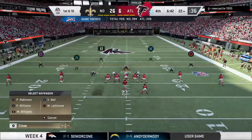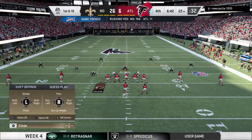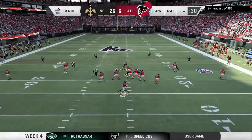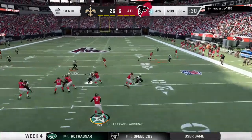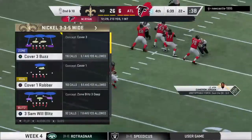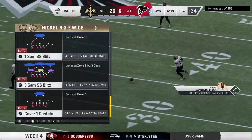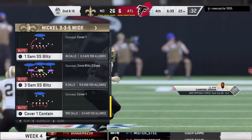About set to begin their next drive, the Falcons offense at the line. They'll throw on first down with Ryan. And the coverage is terrific there as that's knocked out and incomplete. Well, the trials and tribulations of being a quarterback in this league, it's tough. It's got to be wearing on him out there.